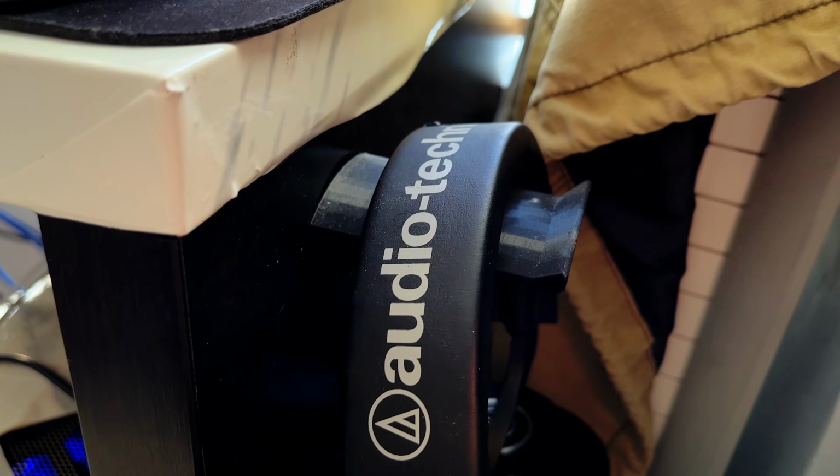Headphone holder. Simple enough. It prints pretty quickly with no supports. Just requires some screws so that you can mount it onto the side of your desk, and that's pretty much it.